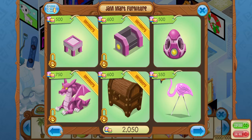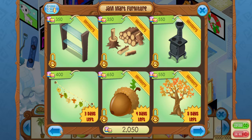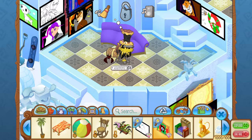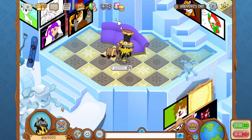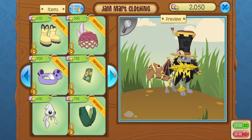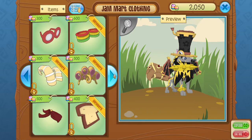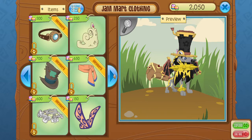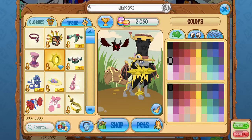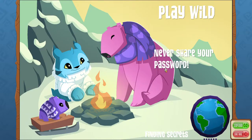Let's see if I can find it. No, I think. See. Okay, so maybe I may have skipped over it, because sometimes I skip over it in here. Let's go ahead and look. No. No. Nope. Nope. Nope. No. Maybe it's a plant, because sometimes they're really hard to find and you find it later for some reason.